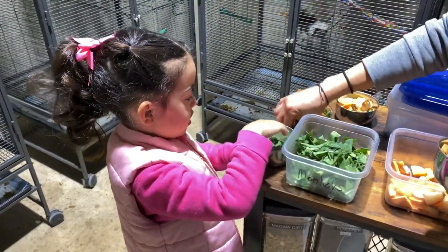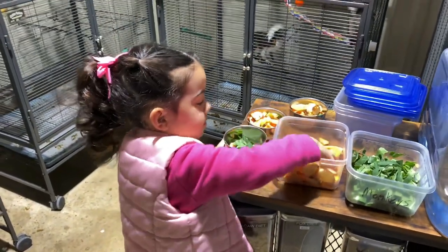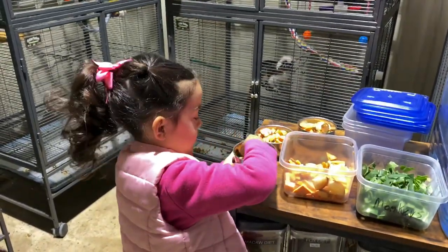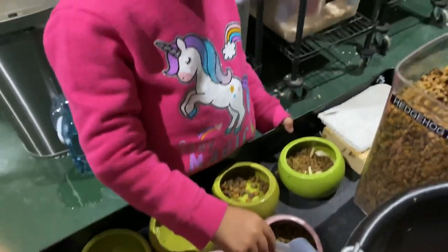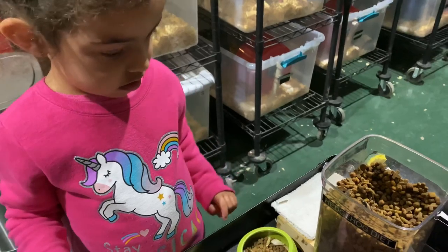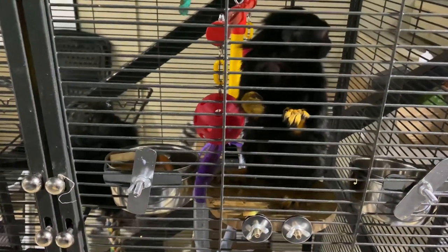I also got to help get the food ready for the animals. Here's where all the little animals get their food before they go play.